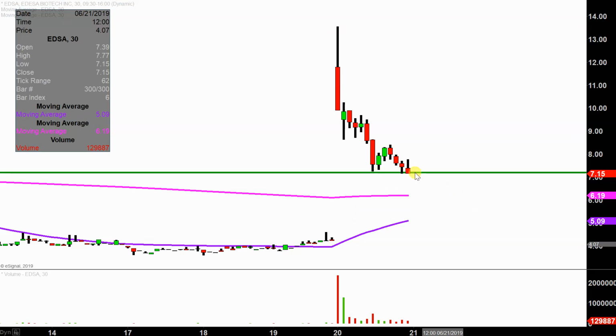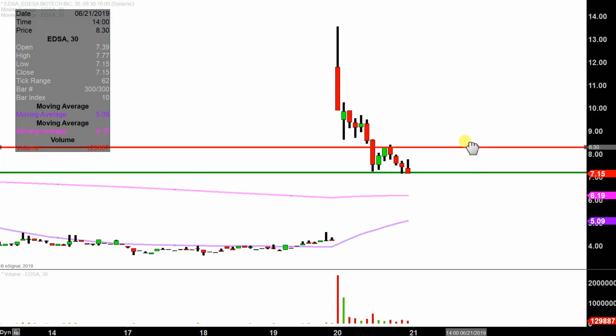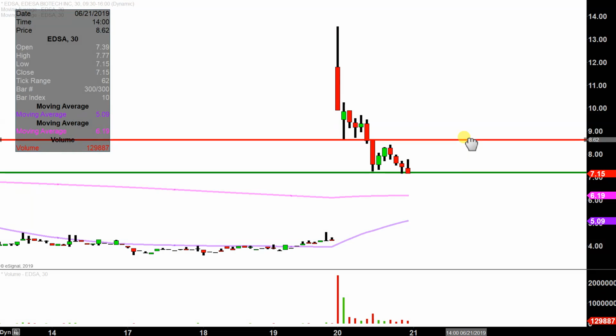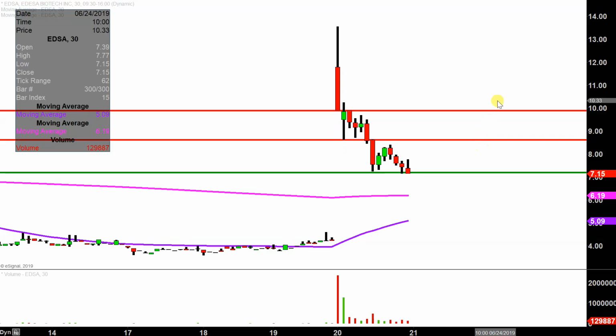Now, in the event this is some sort of support level, because you've got to give credit where credit's due, the price has been down around this area several times, and each time it has held. So in the event the price starts to bounce, where are some of these areas of resistance? As far as where the sellers are at, key level is going to be right there at $8.60. If the price can push up through $8.60, the next key level after that would be right up around the $10 mark. So $8.60 and $10 are key levels if this is a level of support.